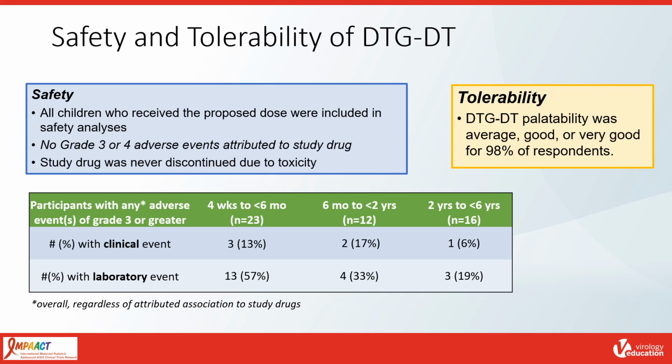Laboratory events are summarized in the second row. 57% of the youngest cohort, 33% of the middle, and 19% of the oldest cohort experienced laboratory events. Laboratory events included anemia, neutropenia, and clinical events included common infectious diseases such as pneumonia, diarrheal illnesses that are unfortunately commonly experienced in the study population in our study settings and in greater incidence in the younger populations. Tolerability of the dispersible tablet formulation was excellent, with palatability rated as average, good, or very good for 98% of respondents.